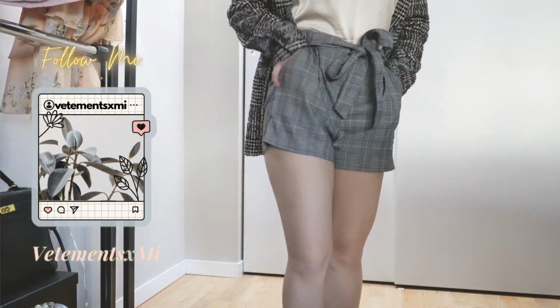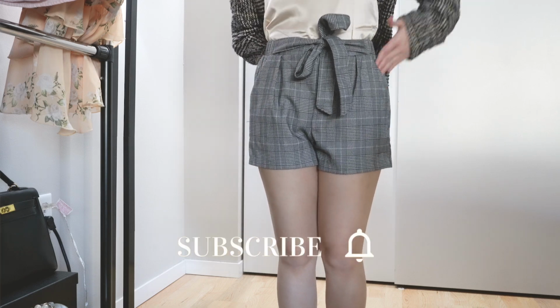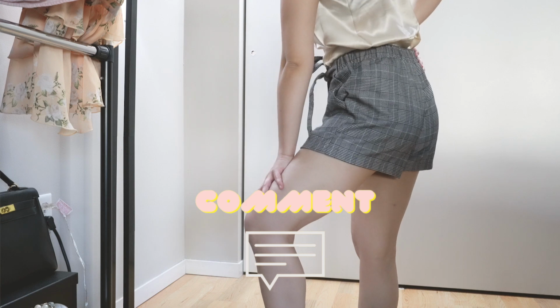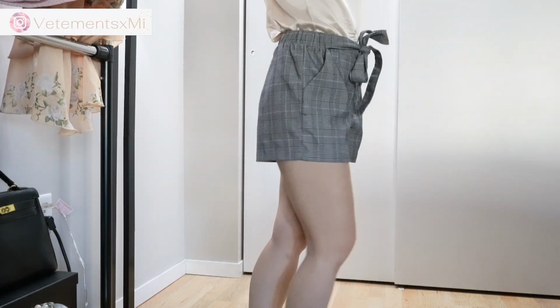Our next very special item is this pair of shorts. As you can see, it has this beautiful bow tie detail in the front. I am not a professional gift wrapper, so don't expect me to tie your bows for you perfectly, but I've tried my best here with this floppy bow.